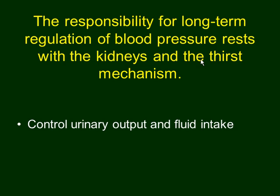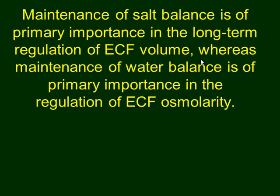So you do this by regulating your urine output and your fluid intake. If you're low blood volume, what are you going to raise? Urine output or fluid intake? Yep, you're going to raise the fluid intake and do what to urine output? Lower it. Try and retain more water, right?